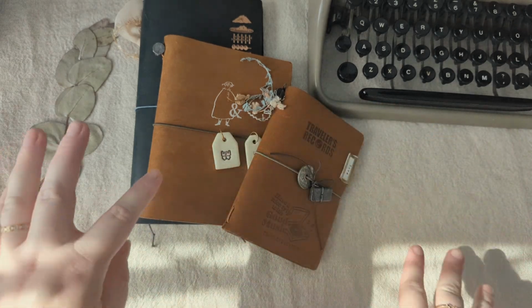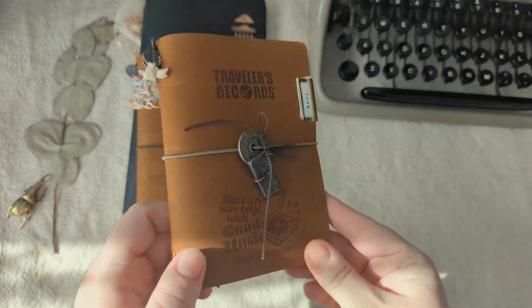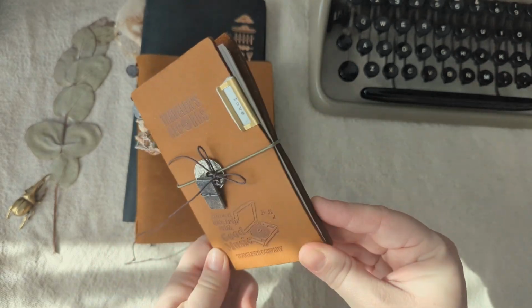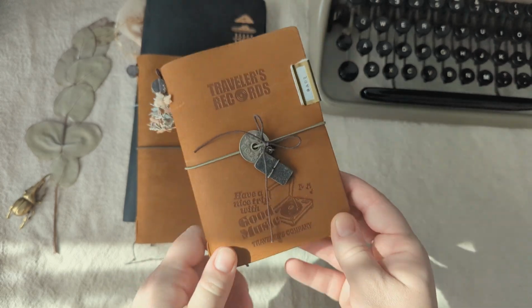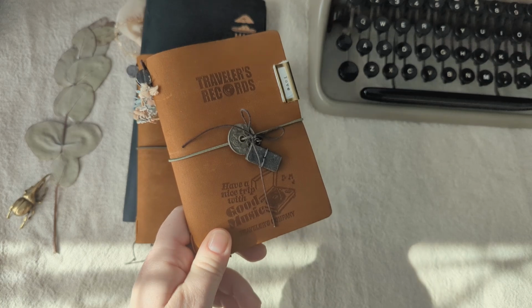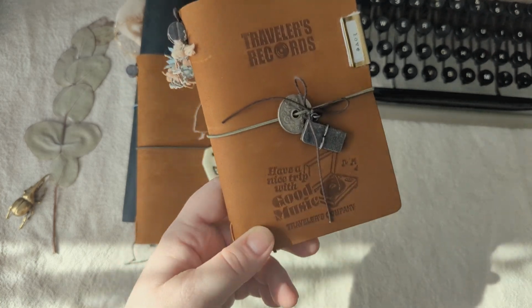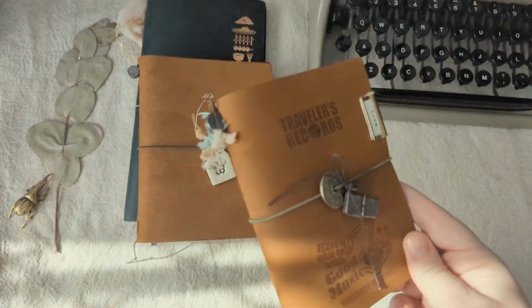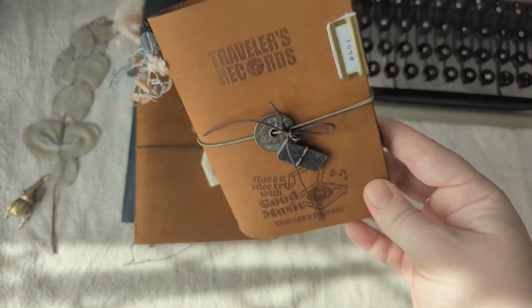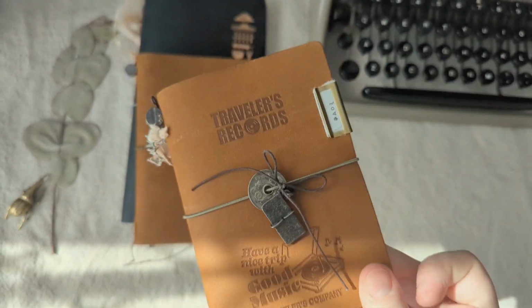It's been perfect. So obviously this is the Travelers Company Records edition in the passport and camel color. You cannot buy these anymore, I don't believe. In the set that came out earlier, was it this year or last year? Might have been last year. Yeah, wow. I think some of them hang around. I think the regular sizes you can get every now and then, but these are ridiculously hard to get a hold of now because they are limited edition.